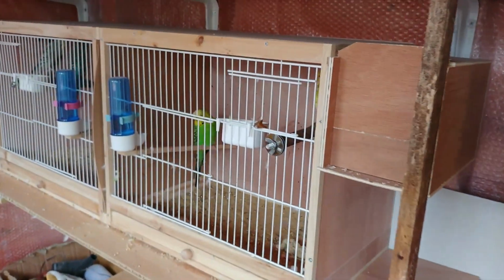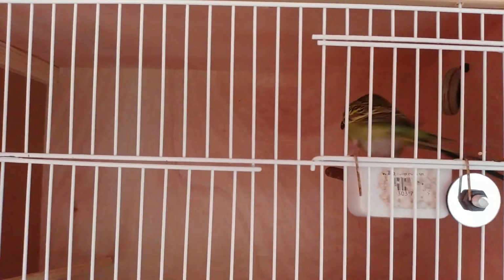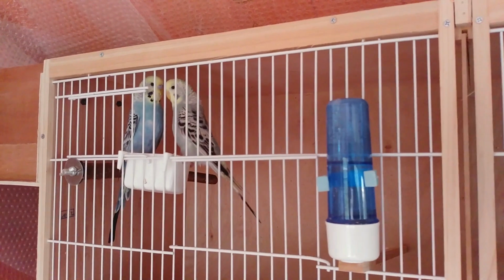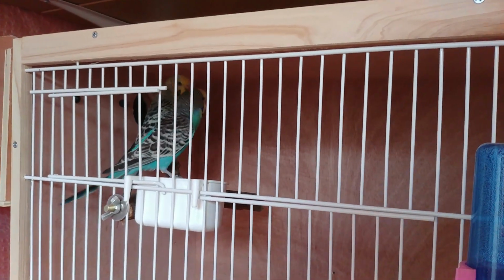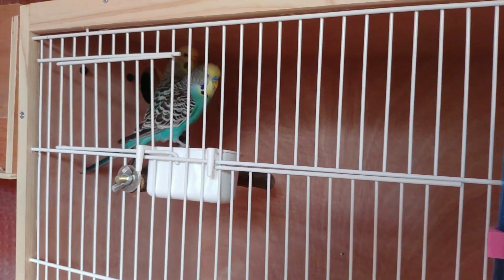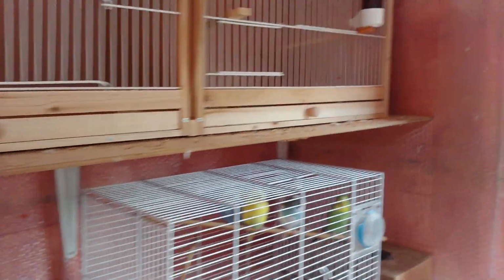Here's some more breeding birds. Here's the one that caught a wing, and because of the flapping it makes it look 10 times worse than what it is. And that's why I've got the new solar powered night lights. Now these two, the one you've just seen and these two, excellent pairs, and I think they're gonna have eggs pretty soon. As soon as I increase the light levels, these two have settled in quite nicely as well. So that's the budgies at the moment.